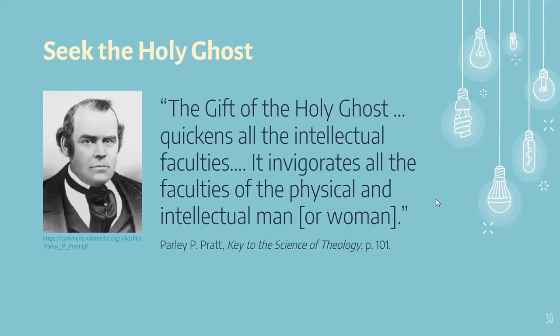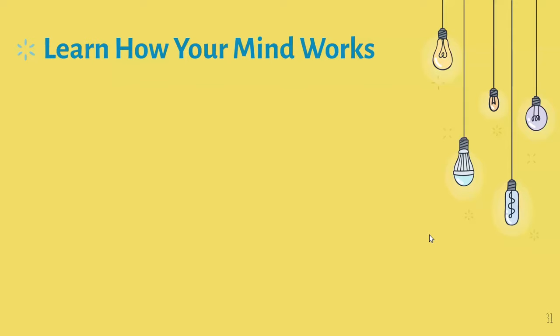One is to seek the Holy Ghost. I love this quote by Parley P. Pratt. He said, "The gift of the Holy Ghost quickens all the intellectual faculties." So if we want to think more clearly, one of our first priorities should be seeking the Holy Ghost. It invigorates all the faculties of the physical and intellectual man or woman. Next thing we can do is learn more about how our mind works.